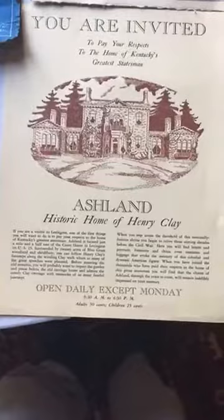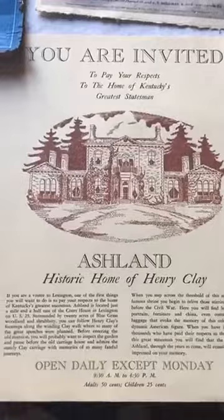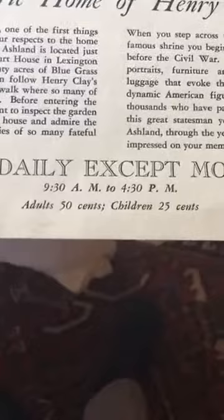So, quite an event. And after we opened, this broadside was printed to advertise tours and things. It's got a nice engraving of Ashland in the middle. You are invited to pay your respects to the home of Kentucky's greatest statesman. If you look down at the bottom, you can see admission was a whole 50 cents, 25 cents for children, open 9:30 to 4:30. So, quite an attractive document.